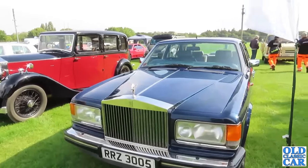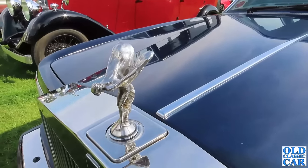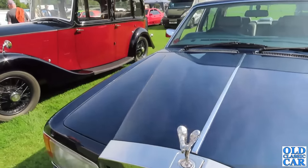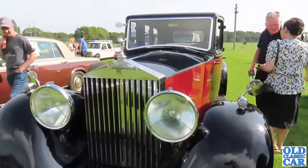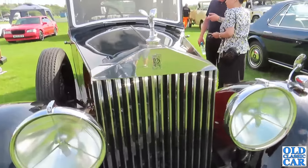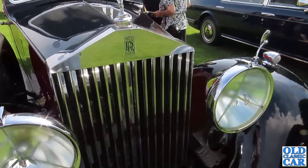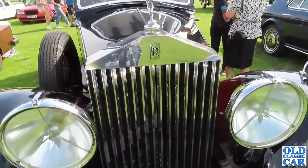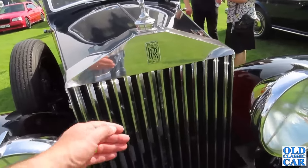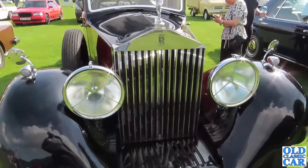Rolls Royces for our delectation now. Got a Silver Spirit here. Some magnificent pre-war Rolls. Look at those slats on the front of the radiator there. Those are adjustable. So if you want extra cooling, you open them out. And maybe in the winter, when you want the engine to warm up more quickly, you can close the slats, block off the airflow to the radiator, and it'll warm up a bit quicker.